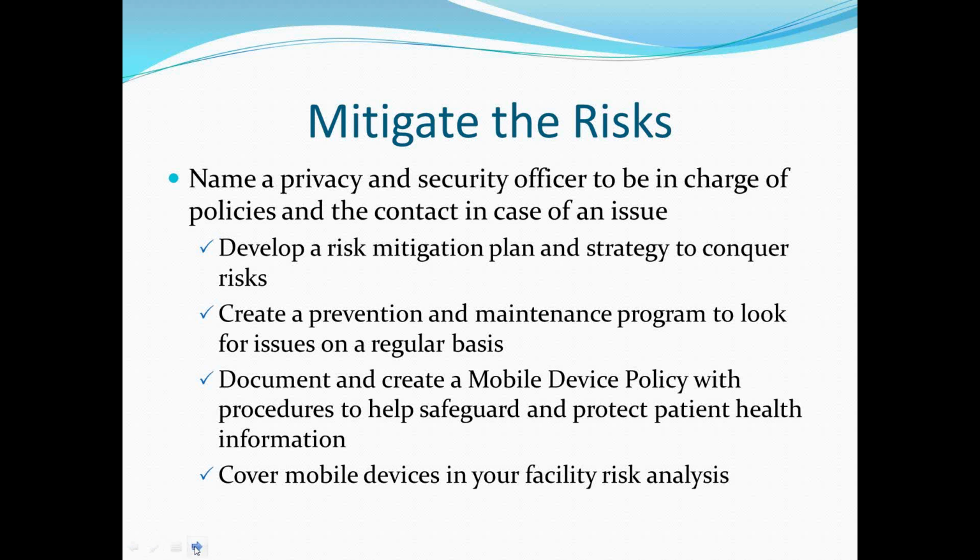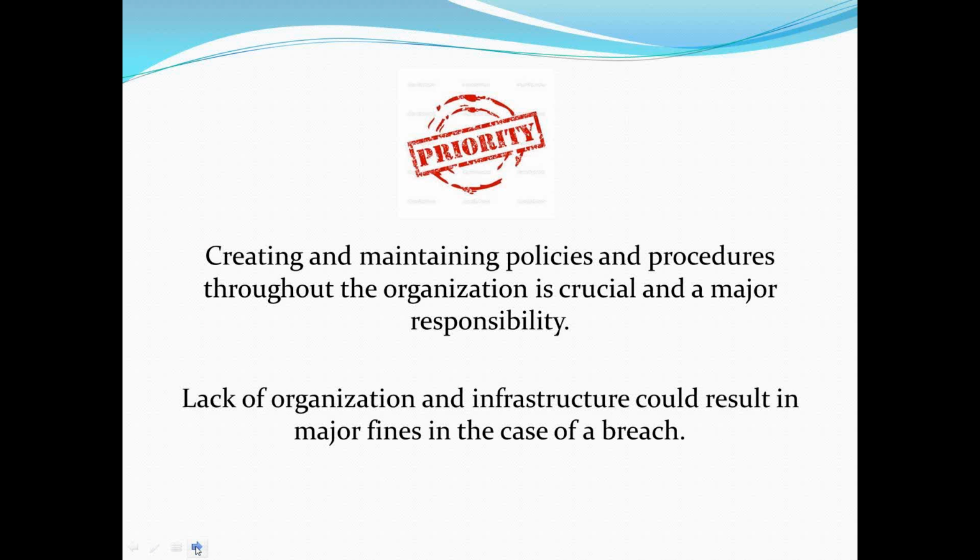Creating and maintaining policies and procedures throughout the organization is definitely crucial, and it's a huge responsibility. It is a large undertaking for one person. You may want to form a team that is in charge of this and meets regularly, and that is something that you can also note within your security risk analysis. And that will help you meet meaningful use objectives as well. A lack of organization could definitely result in major fines in the case of a breach. So you need to make sure that everything is covered from that perspective.